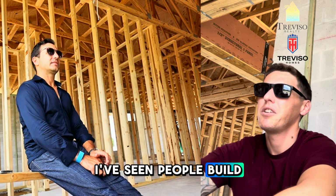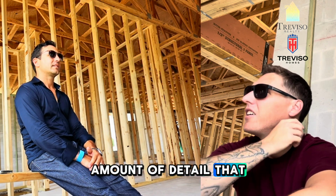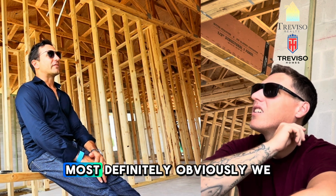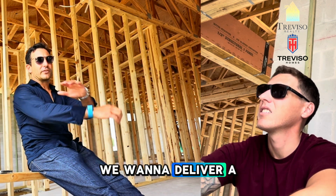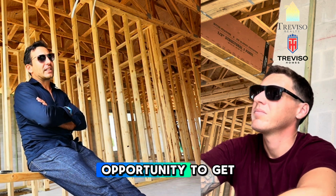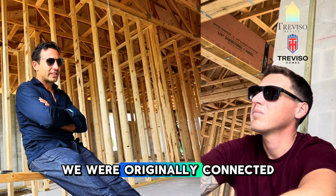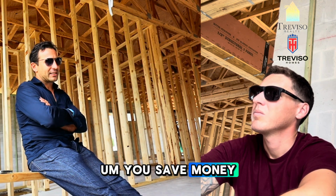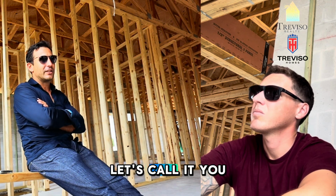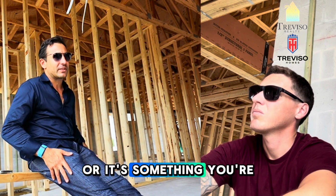And I've seen people build houses from the periphery before, but the amount of detail that you're putting into every part of this process is pretty crazy. Yeah, most definitely. Obviously, we want to deliver a good product. Like we just went to look at that kitchen, which we have an opportunity to get, which is a lot less expensive than the other product that we were originally connected to. You save like $2,000 to $3,000, and that's probably like 25%, if you put it in percentage form, but it's not a quality product that you're going to be happy with.